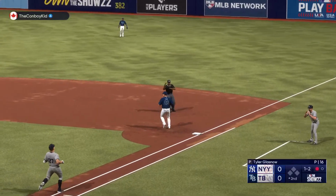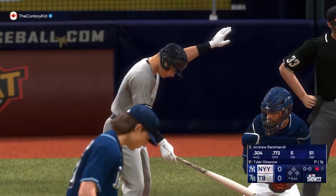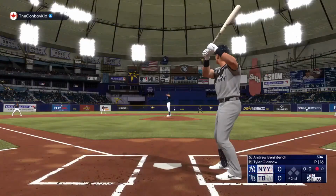Throw over to Choi. Leadoff man retired here in the second. Nice job of deception right there by the pitcher. Got the hitter out there a little bit. Couldn't check his swing and induces a nice little ground out.